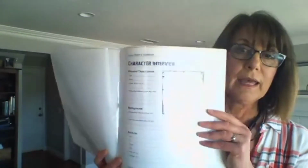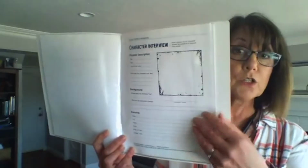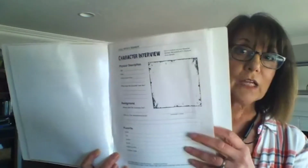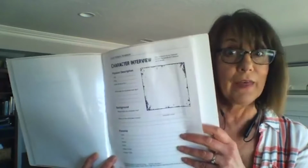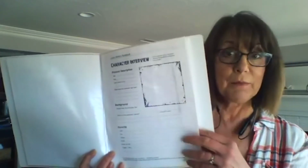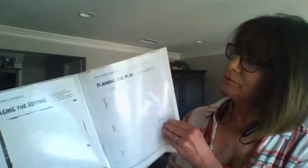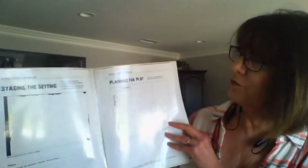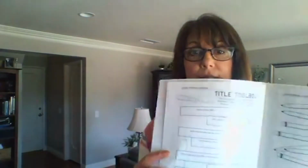So like this one is an interview, a character interview. So your children can use this to prepare for a writing assignment where they have a story with a character in it. So they can learn more about their character before they actually start writing, and it helps them to have an idea in their mind of what this person or animal is like, what their personality is, what they look like, where they live. And then an example of a graphic organizer to help your kids plan their story. So these can be used again and again for many different kinds of writing assignments.